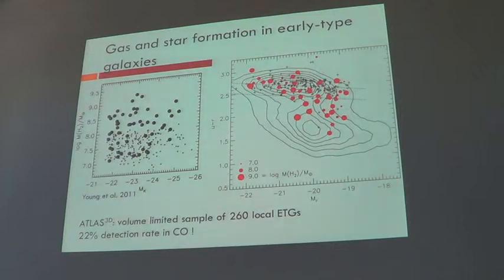And as Tim also showed on Wednesday, these galaxies have a low specific star formation rate and a low star formation efficiency. So the question is, what's going on with this gas? In early type galaxies, what's the state of CO, and how does star formation proceed?